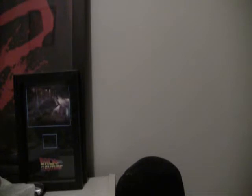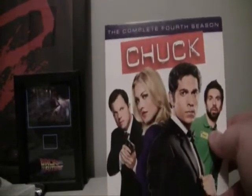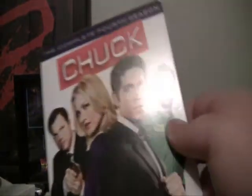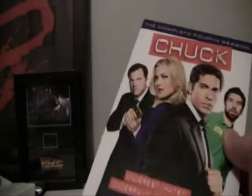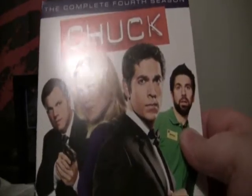Then next up, another box set. I think this is the final box set. Chuck, the complete 4th season. Big fan of the show. Sad to see it go with the 5th season. As of now, as soon as the 5th season comes out, I will have the entire series. Which this is one of my favorite TV shows of the past decade.